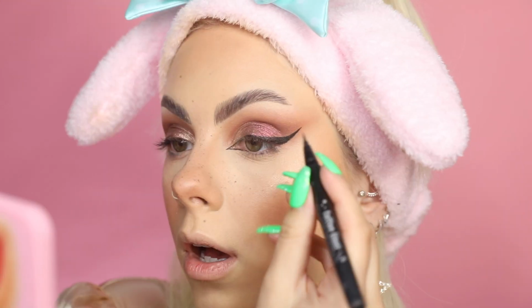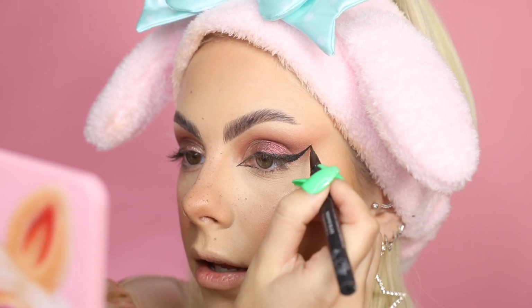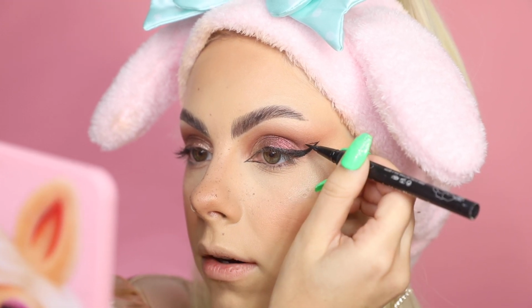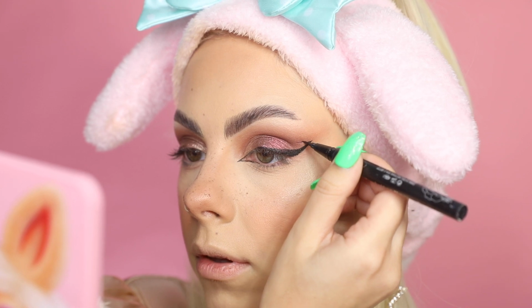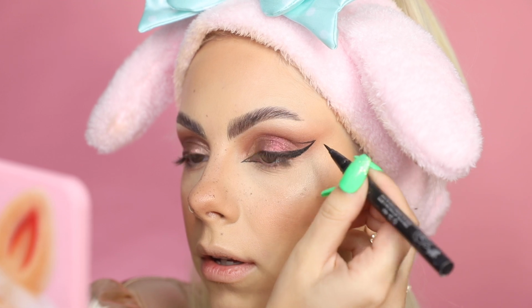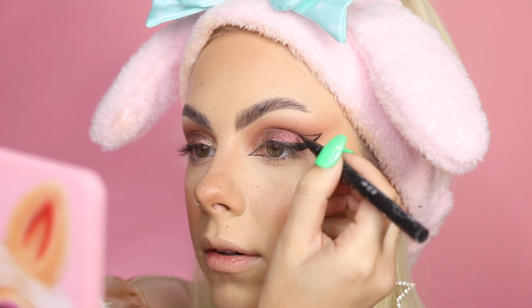Do you know what, actually? I feel like I'm going to do something else. I'm going to jazz it up a little bit. I'm going to bring that liner in to the top of my crease. Because why not? I just love the little nib on the end, because it is so thin and you can just be really precise with it. That looks cool. Like so. That looks really cool. What do we think, guys?